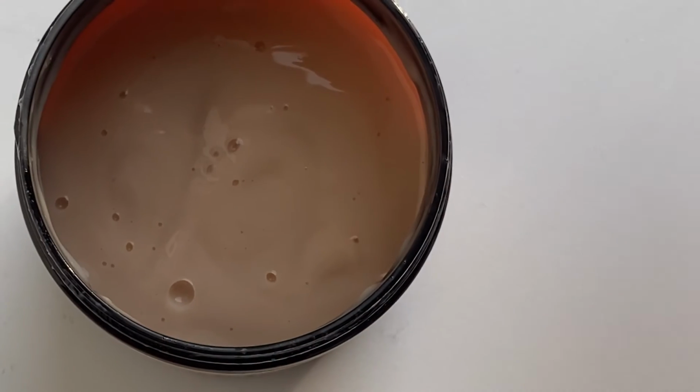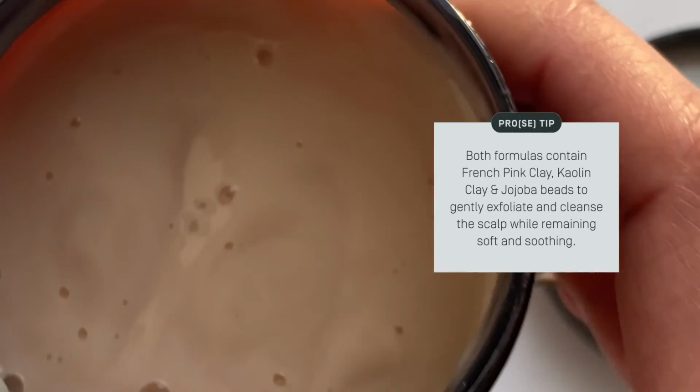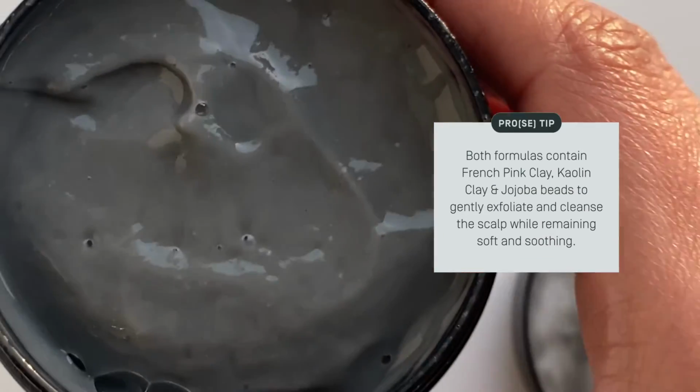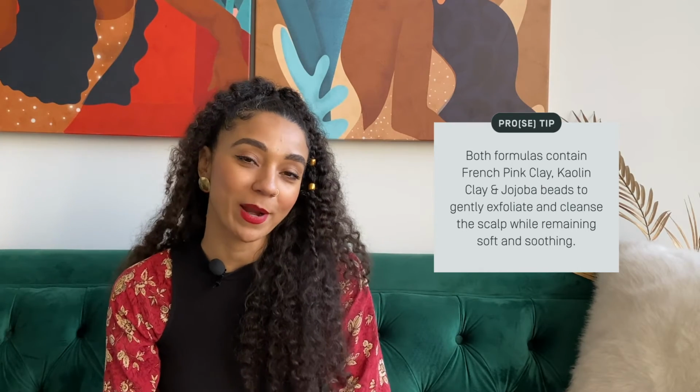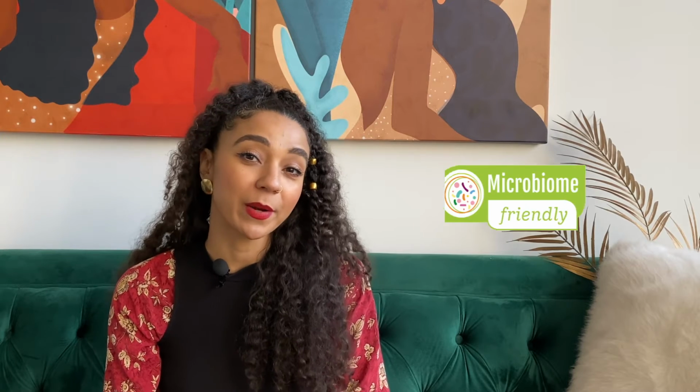Depending on your formula, yours can appear either pink or charcoal gray. Both formulas contain French pink clay, kaolin clay, and jojoba beads to gently exfoliate and cleanse the scalp while remaining soft and soothing. Our scalp mask also contains complementary pre and probiotics to help balance the scalp microbiome and keep it healthy.